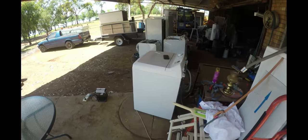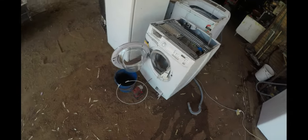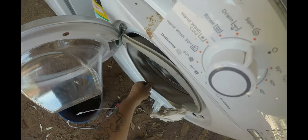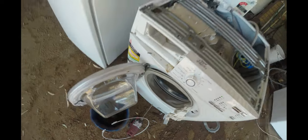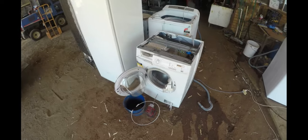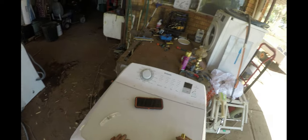Motor doesn't seem to go in that. I don't know whether that sounds like it's rubber. That's rubbing on the rubber, so that's a bearing going, probably. Or a seal.